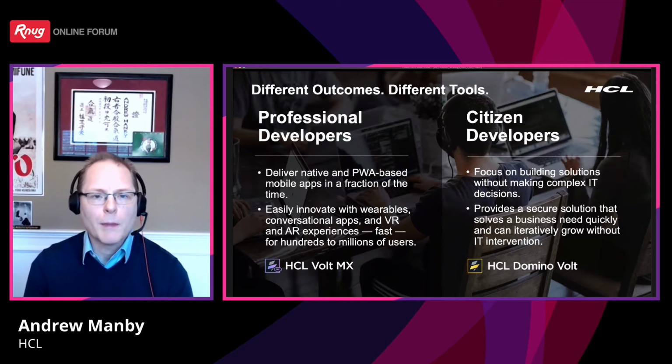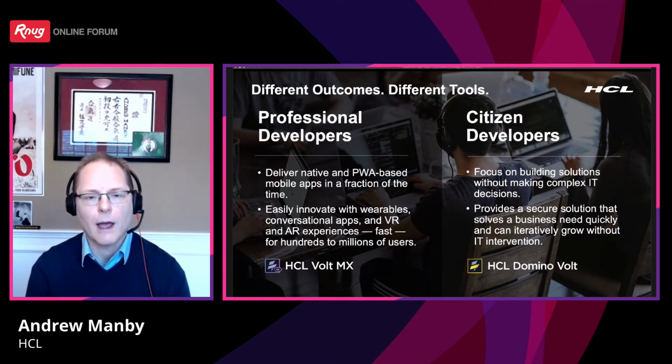So I've talked a little bit about low-code application development platforms and the fact that HCL is very invested in being a leader in this space. But we recognize that we need two sets of platforms. We need a platform for professional developers who are fundamentally creating native mobile and PWA-based mobile apps for primarily consumer-based experiences. That's why we have VaultMX.